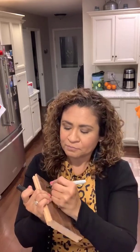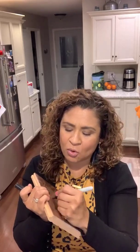Let me just show you super quick how well it works. I've got a Sharpie here and I've got a sample piece of hardwood floor. I am going to write free Norwex.